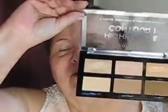I need to give my eyelids a little bit more time. So while we're waiting on that, I'm just going to show you the couple of things that I did get. So this was highly recommended by Risa Does Makeup. She has the Profusion Highlight Contour Palette right here. And we've got contour colors and we've got highlight colors in here. This is a beautiful palette for under $10.